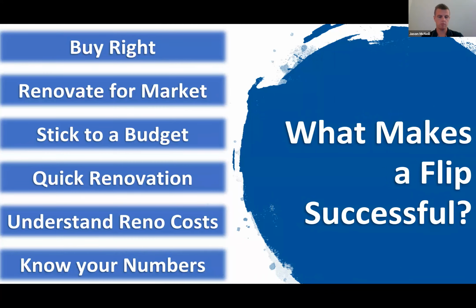Sticking to a budget, again, identifying a scope and a price point is key in executing a budget that you can stick to, and sticking to it. Of course, from time to time, we'll enter into projects where some unknown variables come to light and you have to go a little bit off scope or off budget. That's fine, but it's really important to hone your scope in, hone your budget in, and execute. The best flippers are those that understand exactly what they're about to do, understand all variables, and execute on their budget.